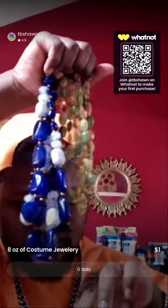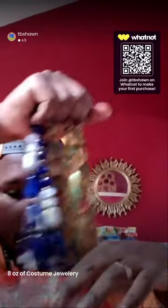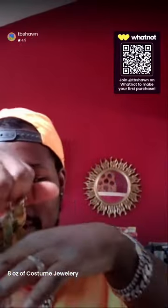Costume jewelry. This is 8 ounces worth of costume jewelry. You can have it for $1. Let me know if you're interested. I thought it was a couple, but it's actually just two really big necklaces.